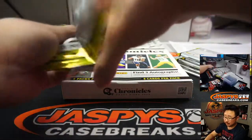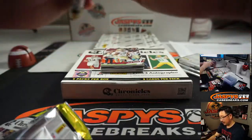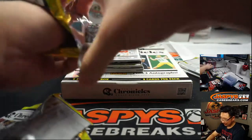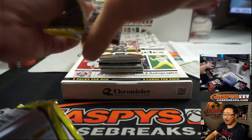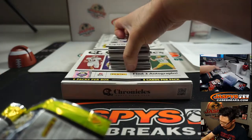Good luck. Rory called a Joe Burrow earlier, and now he's calling a one-of-one autograph. Maybe it should be Rory that buys a lottery ticket if he nails that one.